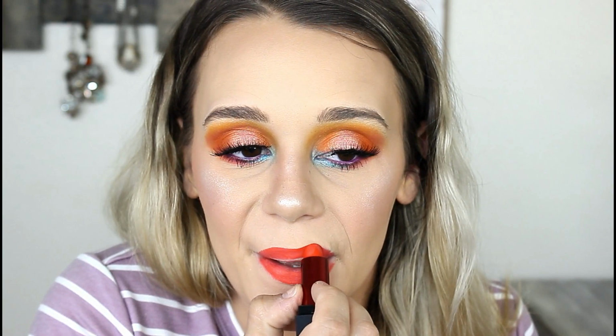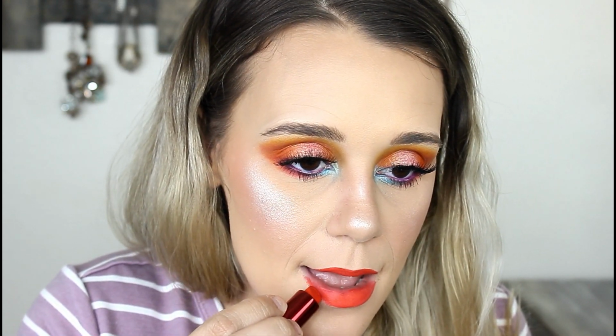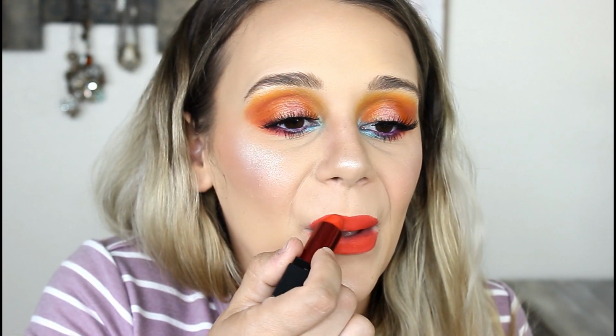It's actually really matte. It's actually hard to apply. Alright, so this is the look with the Morphe Ultra Matte lipstick in the shade Tease. Pretty, but not really my vibe right now.